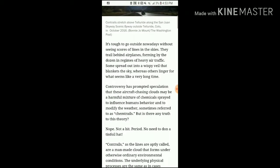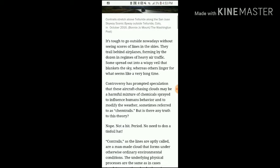long time. Controversy has prompted speculation that these aircraft-chasing clouds may be a harmful mixture of chemicals sprayed to influence humans' behavior or modify the weather, sometimes referred to as chemtrails. But is there any truth to this theory? Nope, not a bit, period. No need to don a tinfoil hat.